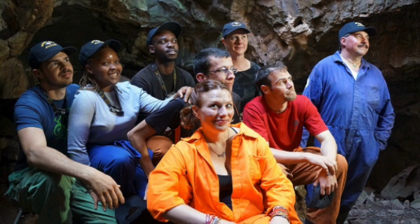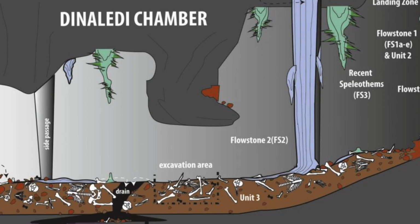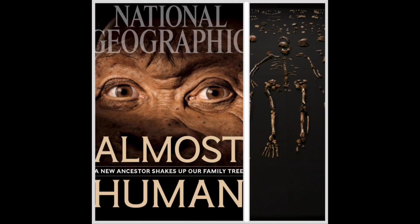Among their discoveries, but perhaps what was the greatest, is what they described as a graveyard in the fossil site located in the Naledi chamber, all of which is featured in a Netflix documentary, Unknown Cave of Bones, outlining their discovery of these hominids, which are now referred to as Homo Naledi, an extinct species dated to the Middle Pleistocene, 335,000 to 236,000 years ago.